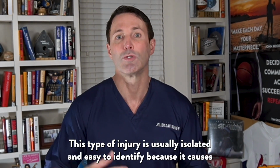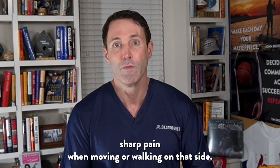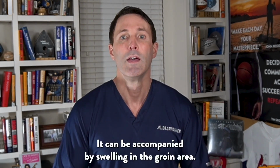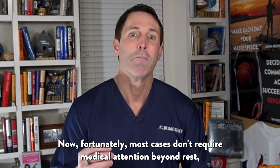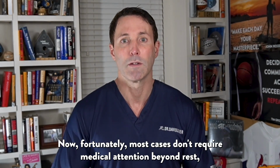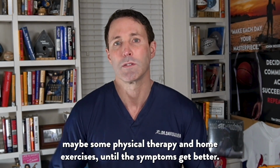This type of injury is usually isolated and easy to identify because it causes sharp pain when moving or walking on that side. It can be accompanied by swelling in the groin area. Now, fortunately, most cases don't require medical attention beyond rest, maybe some physical therapy and home exercises until the symptoms get better.